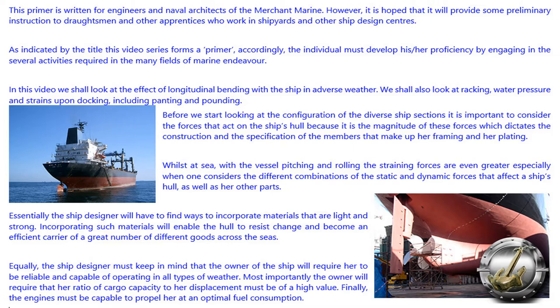As indicated by the title, this video series forms a primer. Accordingly, the individual must develop his/her proficiency by engaging in the several activities required in the many fields of marine endeavor. In this video, we shall look at the effect of longitudinal bending with the ship in adverse weather. We shall also look at racking, water pressure and strains upon docking, including panting and pounding.